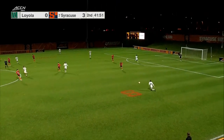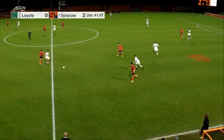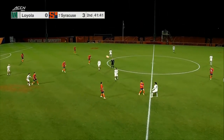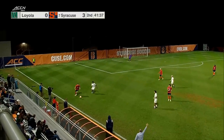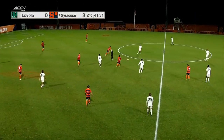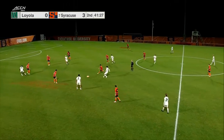And Coach McIntyre using this 3-0 lead over an out-of-conference opponent to give Levante Johnson some rest and Nathan Opoku some rest in the second half. And both of them did their fair share of offensive work. Johnson with a goal in the 3rd minute, Opoku followed him up in the 5th minute. Kalov tacked in another goal to get Syracuse up 3-0 over Loyola.